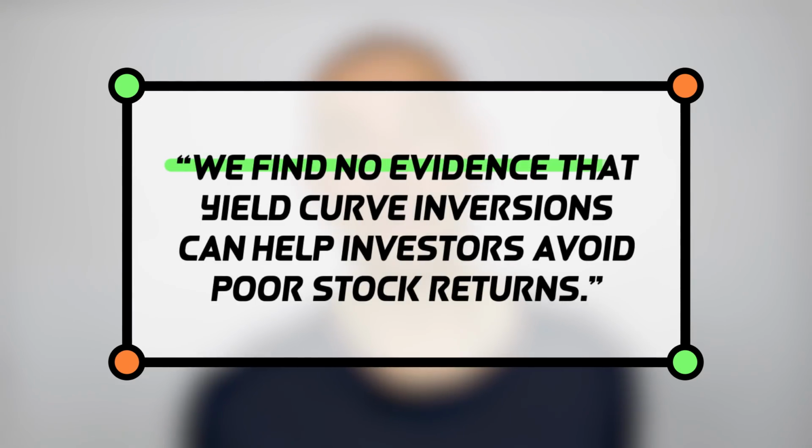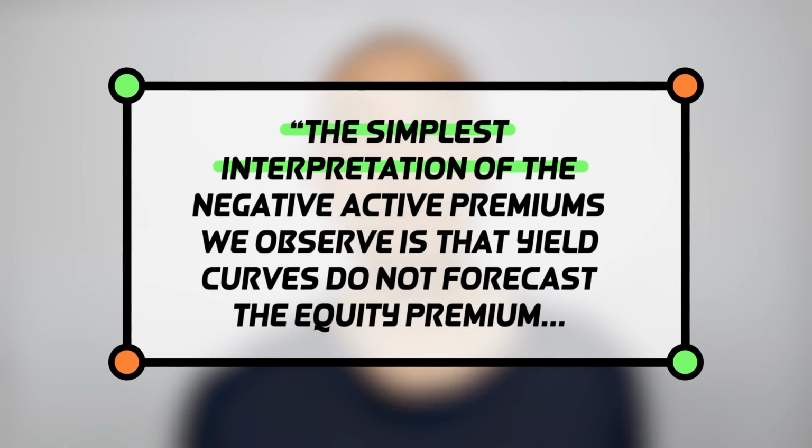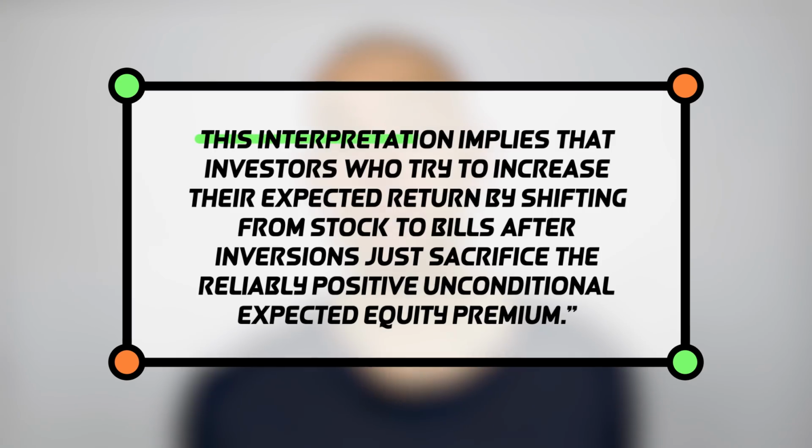We find no evidence that yield curve inversions can help investors avoid poor stock returns. They go on to explain their interpretation of this finding. The simplest interpretation of the negative active premiums we observe is that yield curves do not forecast the equity premium. This interpretation implies that investors who try to increase their expected return by shifting from stock to bills after inversions just sacrifice the reliably positive, unconditional expected equity premium.